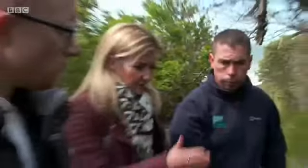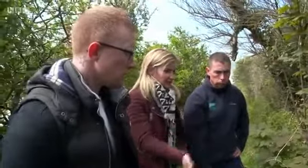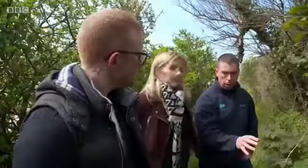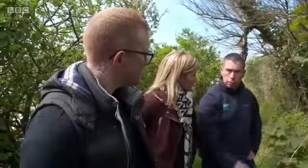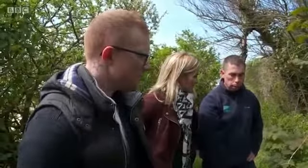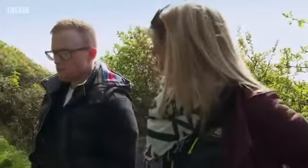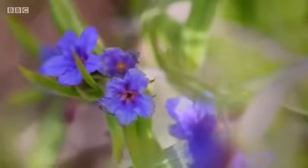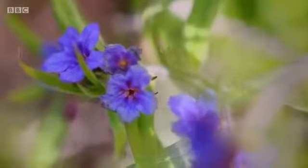So if Sam introduced something like this into his garden, what would he need to do to make sure it thrives like this? The cultivated version is very much easier to look after, and it doesn't need this intensive management. Oh, so we could just get some from the garden centre? Yeah, and it'll work well in the garden. Is this the kind of thing you'd like to see in your garden? Yeah, it's just really pretty. I can imagine Erin enjoying those flowers. Yeah, definitely. You don't have any flowers at the moment, do you? Absolutely nothing at all. Anything like this would be lovely.